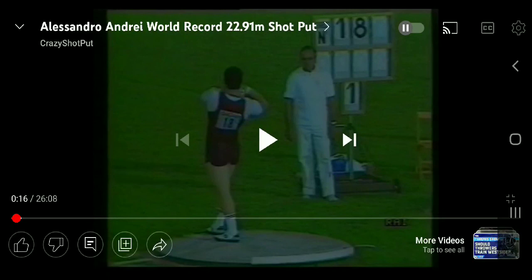Today, we'll be doing something a little bit different. I don't think I've done a glider before, but this is actually one of my favorite gliders, Alessandro Andrei. I probably said that wrong. He's Italian. As you can see, his PR is 22.91. It didn't count as a world record because it was kind of a downslope when he threw it, but he is highly decorated as well. I'm pretty sure he's won some world medals and stuff.